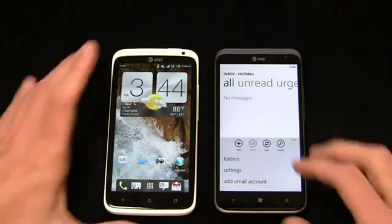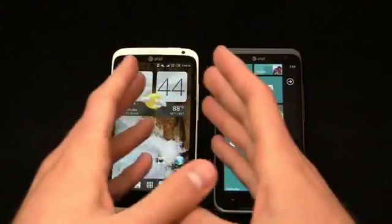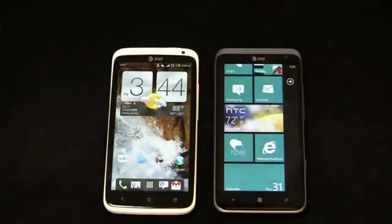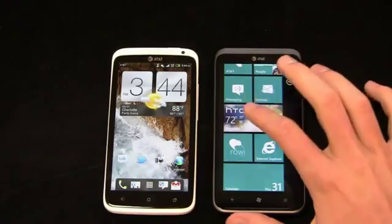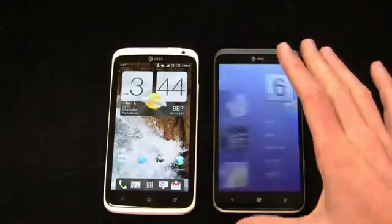You know, if you're like me, those things may frustrate you, may not. Just something to point out. Now, you don't get any customization, so Sense 4 has pre-installed a top Ice Cream Sandwich here. Windows Phone was a little bit different. Microsoft doesn't allow a ton of customization, but what they do have on this device is the HTC Hub, where I can go in on the Titan 2 and access some HTC stuff.